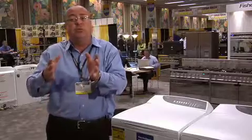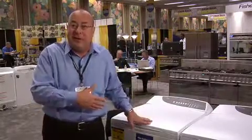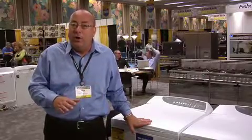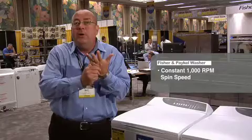This is where the customer will stop you at the church parking lot, at the grocer. Thanks for showing this thing to me. It made a big difference. So, most energy efficient, it's free, quicker than any other machine. Hundreds of less parts. Parts you don't have can't fail. Knows what it's washing, adjusts to the load that's inside of it. And 1,000 RPM spin speed, takes a lot more water, and cuts your wash day significantly.